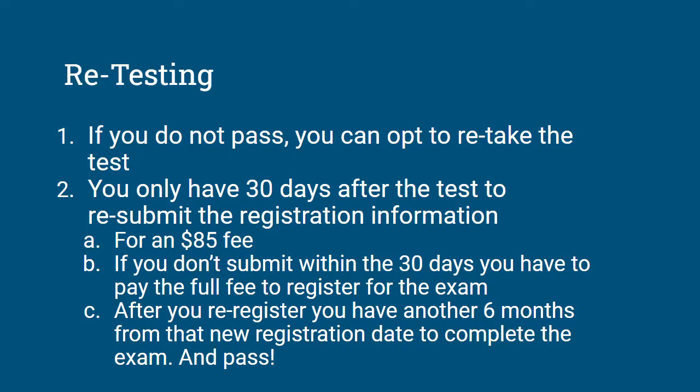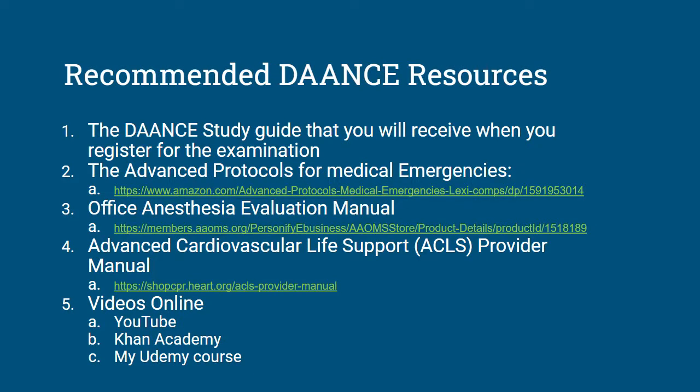So if you don't pass, you can opt to retake the test. You have 30 days after the test to resubmit the registration information for an $85 fee. Now, if you don't submit within the 30 days, you have to re-register all over again like you're brand new. And after you re-register, you have another 6 months from that new registration date to complete the exam, and this time pass.